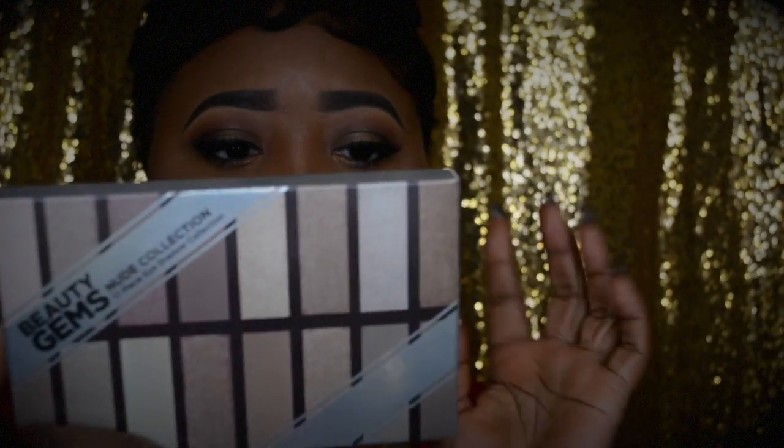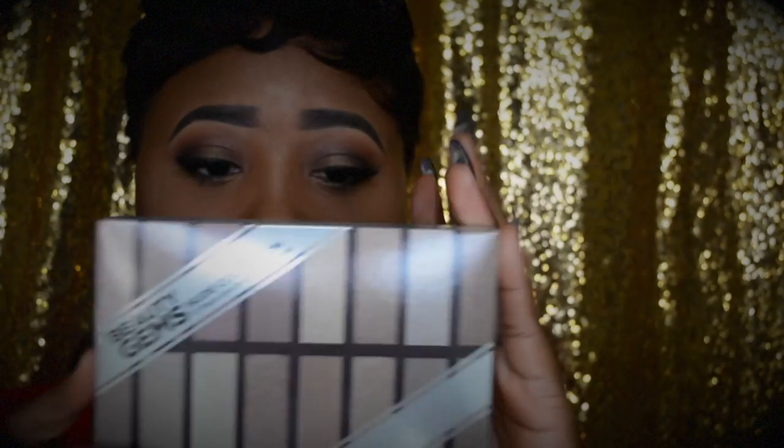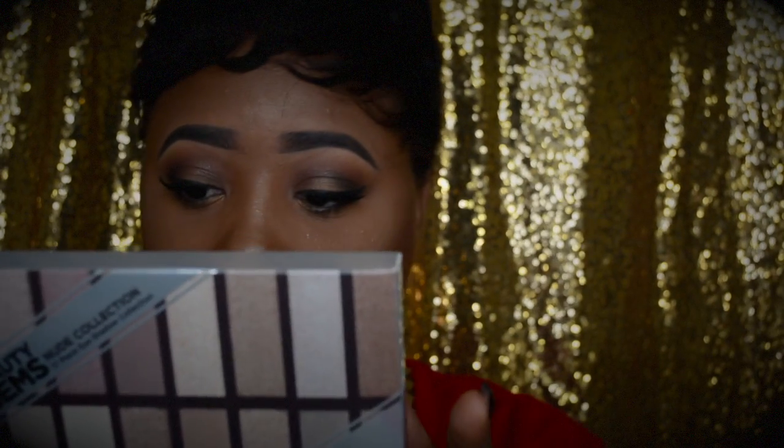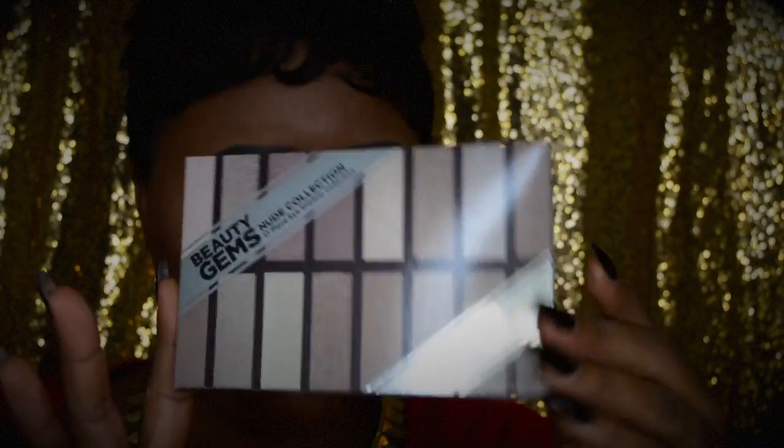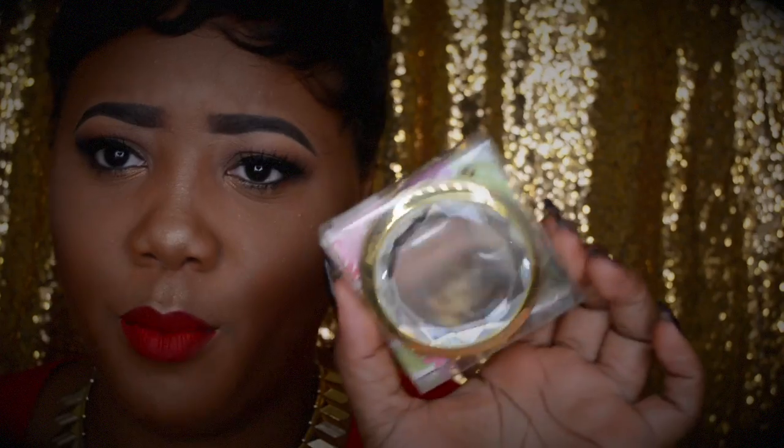Also got another eyeshadow palette. This is mainly cool tones. It comes with 16 eyeshadows and an eyeshadow brush. So it's a 17 piece set, more of a nude, a lot of new cool tone colors. 2 body sprays. And again, these will be separated within 3 different giveaways, so that we can give more than one person a chance to win, and it would be a little bit easier for me for shipping. Pocket mirror.